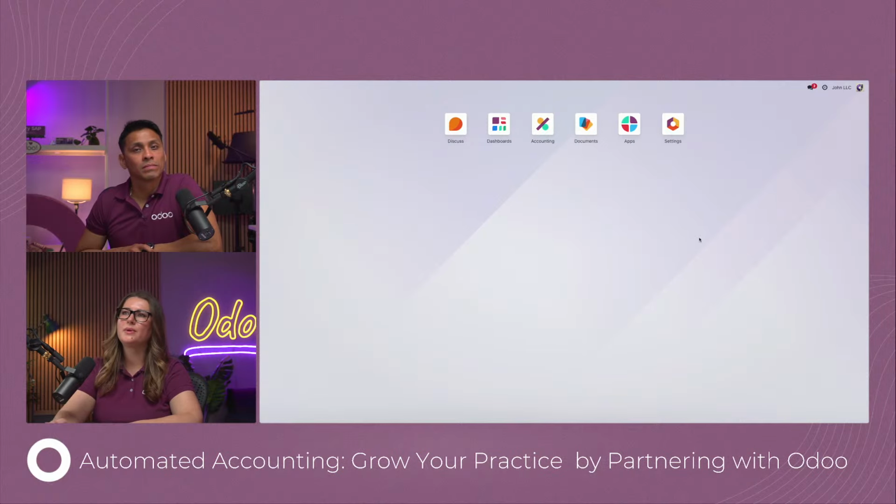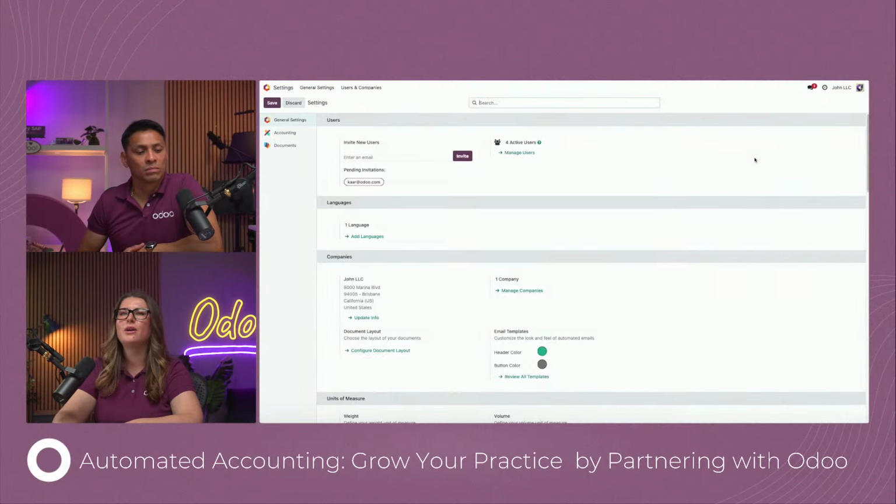All right, so now we see the dashboard or the view of this OneUp free accounting software or accounting app that Odoo provides for the accountants or for those who want to run their bookkeeping inside Odoo. And as we mentioned, this is OneUp free. It can be free forever until you add any other application if you need. So let's jump into our settings and review how we can update our general information.